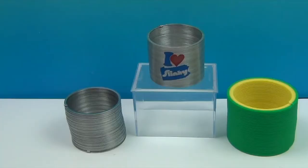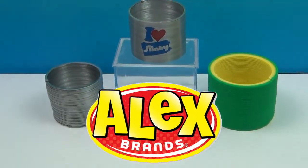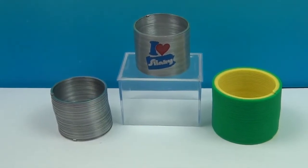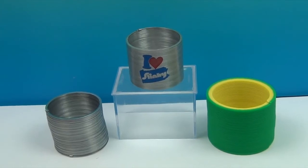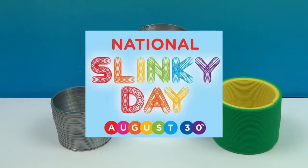All right. Okay, and we want to say another great big thank you to Alex Brand Toys for sending us these awesome Slinkies on National Slinky Day. So we're going to go out there and practice our Slinky tricks, because apparently we're a little rusty, even though Slinky doesn't get rusty. Yeah. We're rusty on our Slinky tricks, but happy National Slinky Day!